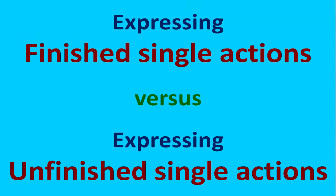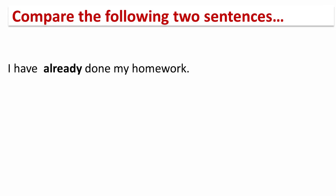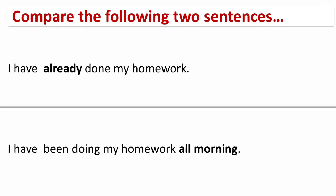Expressing finished single actions versus expressing unfinished single actions. Compare the following two sentences. I have already done my homework and I have been doing my homework all morning. The present perfect is used to express finished single actions.